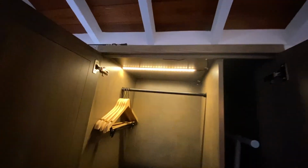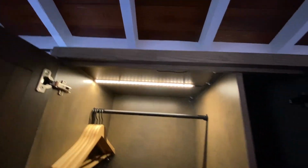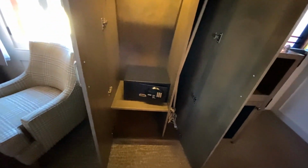So you get a little standalone closet, which the light goes off if you close this door. As you can see, it's just attached to a little spring-loaded action. And then you do get a safe in your room, along with an ironing board and an iron if you need it. I don't know if you're going to be ironing clothes in the Grand Canyon, you may need to reevaluate your choices here. You do get a stand for a luggage rack, for your luggage.